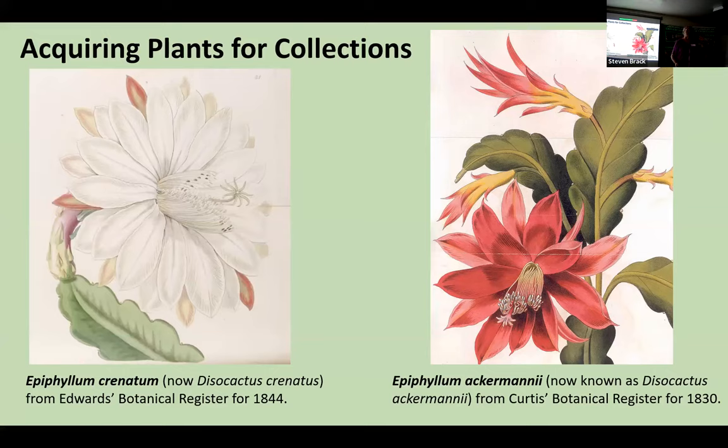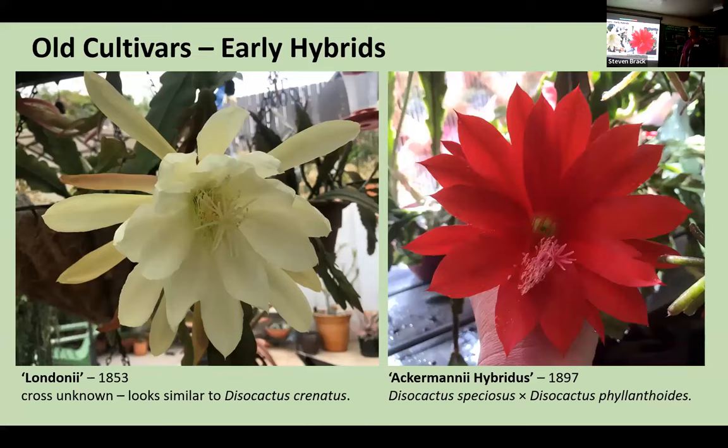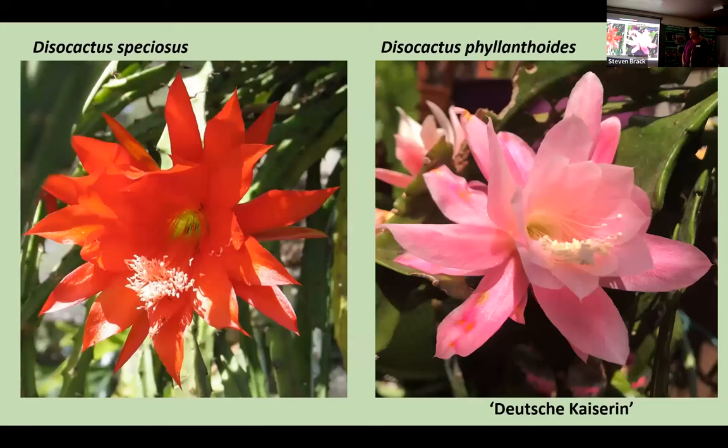Now these are two early hybrids. I have both of these in my collection. London Eye, they did these kind of quasi-scientific names back in the 1800s. So you have London Eye and you have Ackermannii hybridis. But nowadays the registry folks may give them names that are less scientific, pseudo-scientific names. But those are two early ones, and I do have both of those.